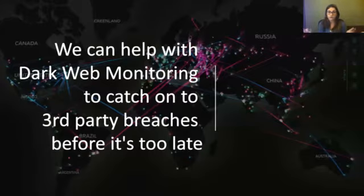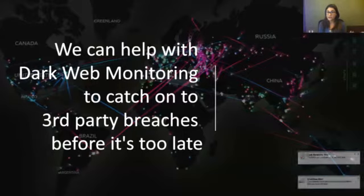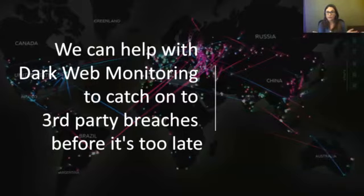So then we get ahead of the criminal, and now they don't really have anything that's usable. They have a password, they can try to use it, but it's outdated, and thanks to my password management solution, it doesn't match any of the other tools or any of the other accounts I'm logging into online. That's what makes that tool so valuable, because it helps you learn about breaches and issues before you hear about them on the 5 o'clock news.